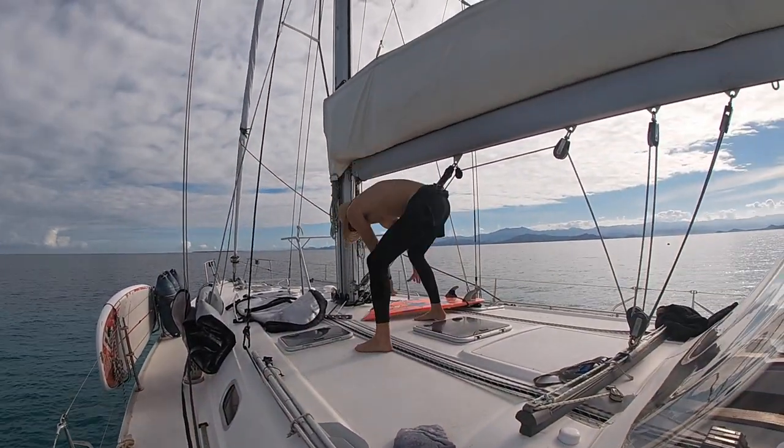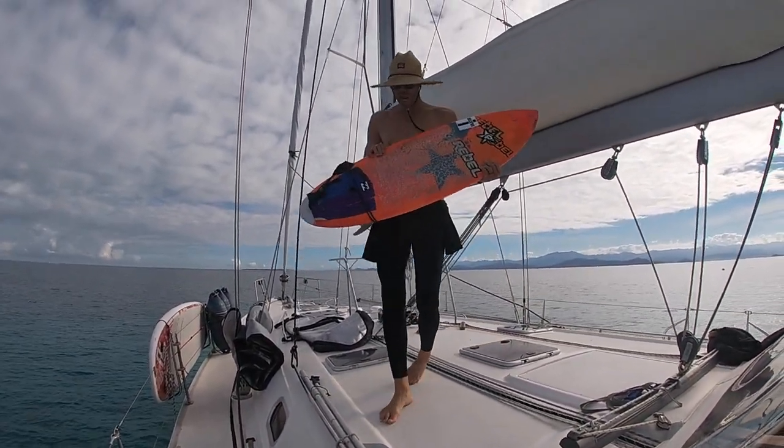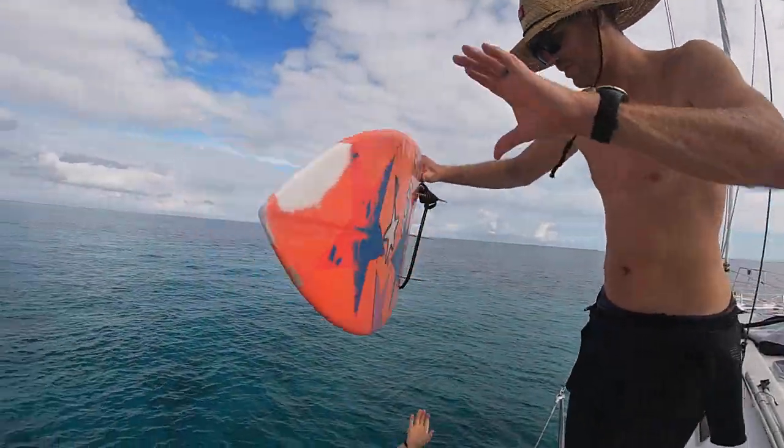Whose ball is this? Pinky! Pinky! Hey, oh, they crashed.